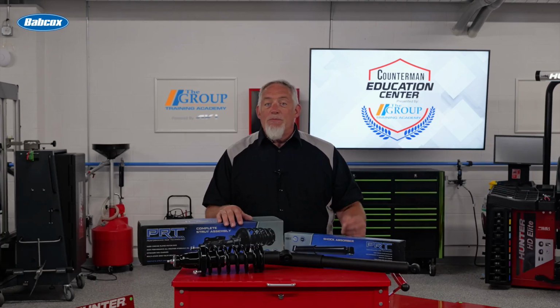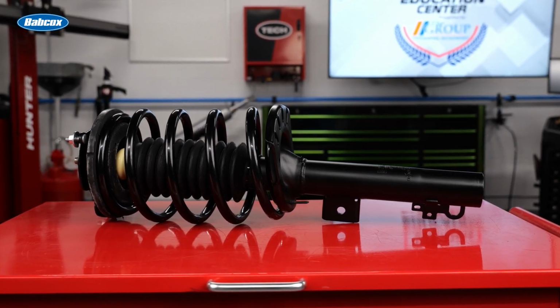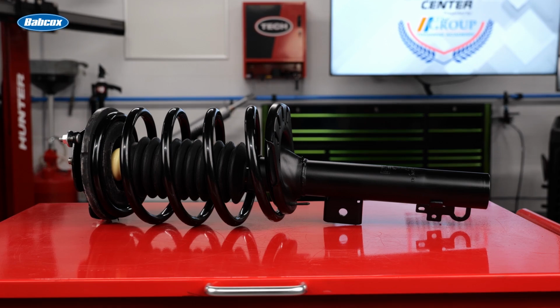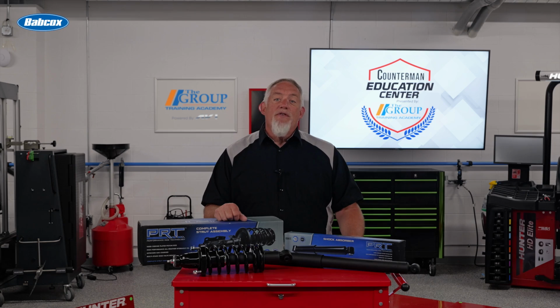Replacing a shock or a spring individually is way more costly than installing a loaded strut. Using a loaded strut gives them a new strut, new spring, and in most cases, the strut bearing. This will return the front of their vehicle to the safe and proper handling characteristics more cost effectively.